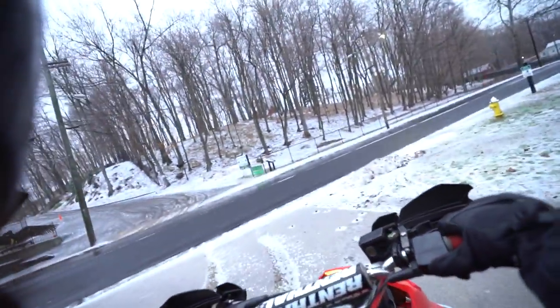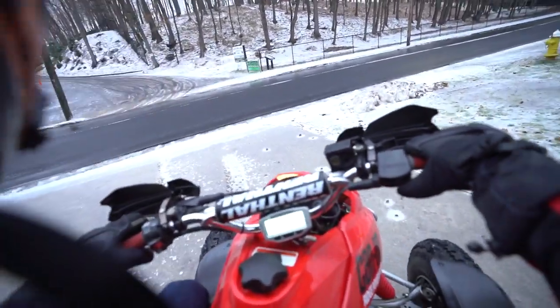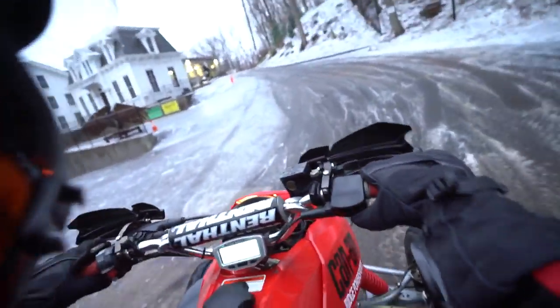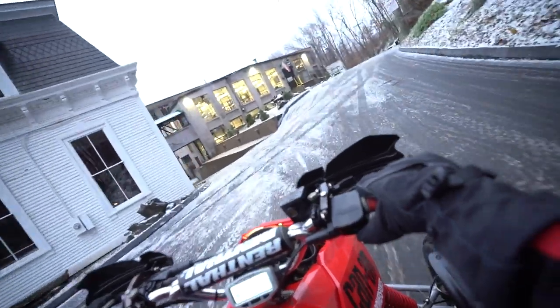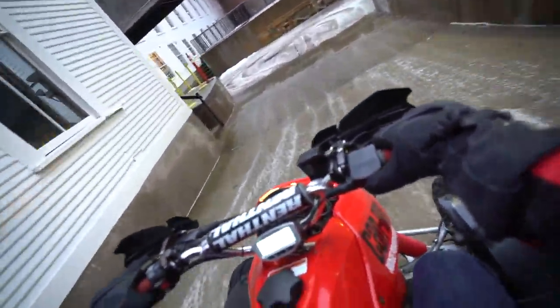Inside the service department, or do you want to do it out here? Inside the service department. I saw the motor wash. It's all dirty now. Want to bring it to the showroom?